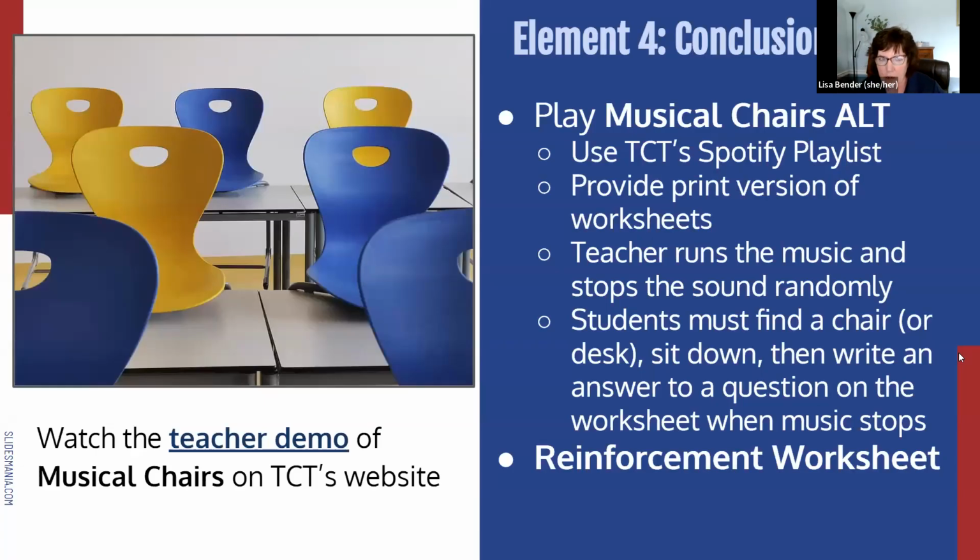Element 4 of a Take Charge Today lesson is a conclusion option. How do you review with students so that they are having a chance to review essential questions, review important vocabulary, and it not be a really dull day in your class? So one of the things that you could do is play a game of musical chairs.